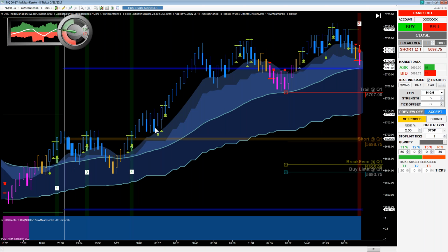But you still need to take the context into account. Same thing here with the trend change signal. Sure, it's a soft edge sell signal. According to the programming, all the parameters are met. But does it look like a soft edge sell?